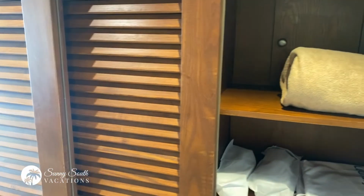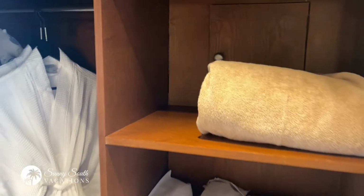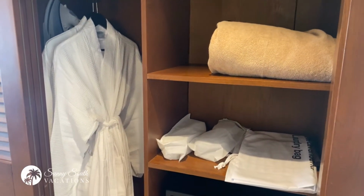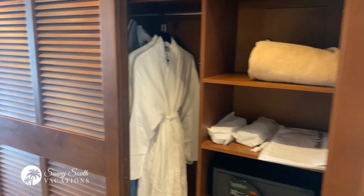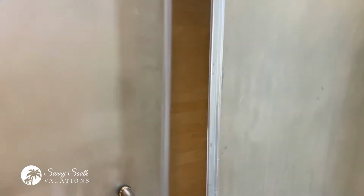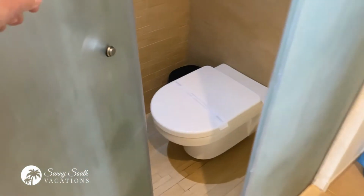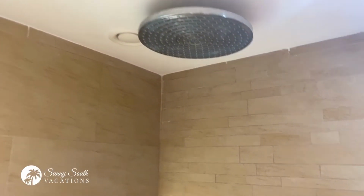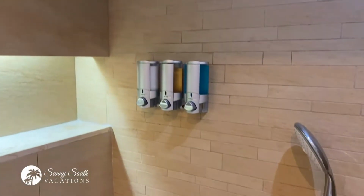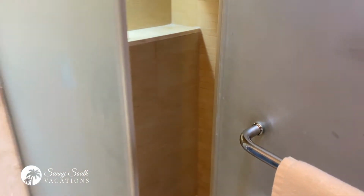One of the little perks of being in the premium level is that your beach towels are already in your room as you arrive. You got slippers, as well as a couple of robes. And in here, you have your toilet. On this side, you have another shower, the rainwater shower head, your dispenser, and the handheld nozzle.